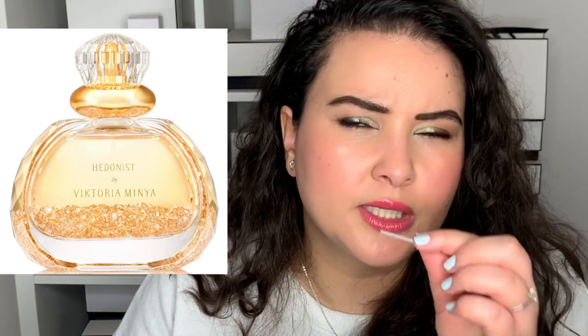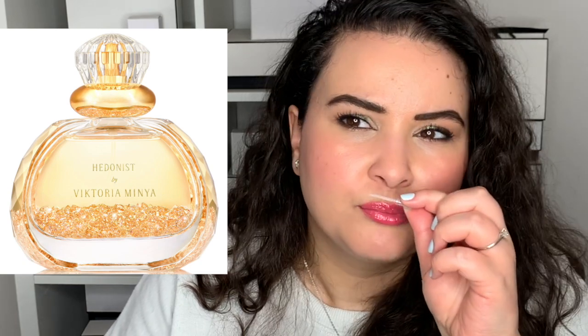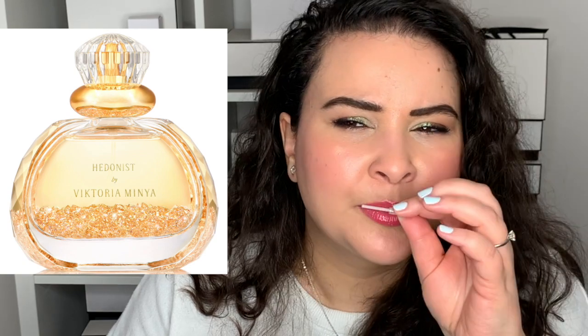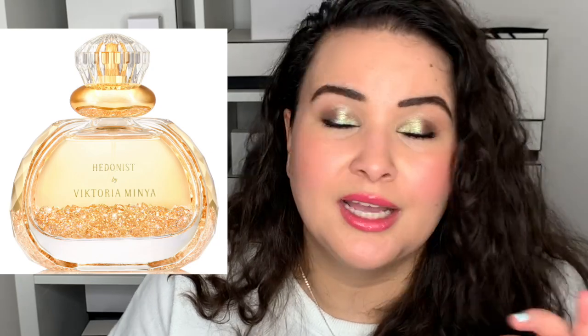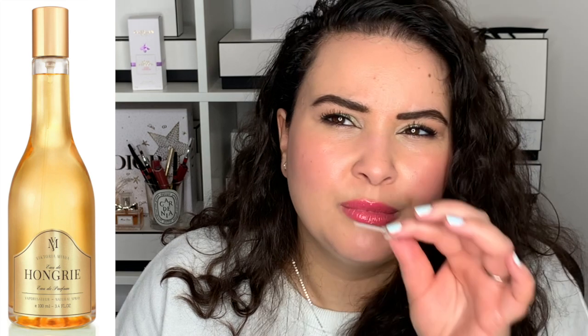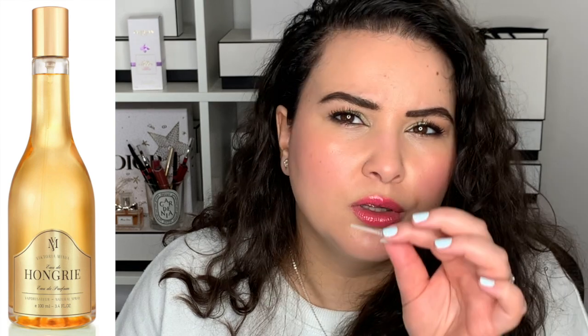So the first one here, Hedonist, is this very fruity, very sweet fragrance. It makes me think of stone fruit, like a very ripe peach, maybe some rum, some cognac, a little hint of tobacco. It's very gourmand, and I totally love it. Then we have Eau d'Angry, which smells like honey. Like wild honey with maybe a bit of florals, maybe a hint of some fruit, but it's just this very sweet honey fragrance.